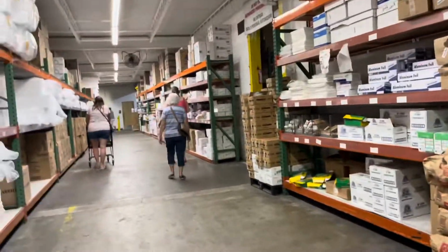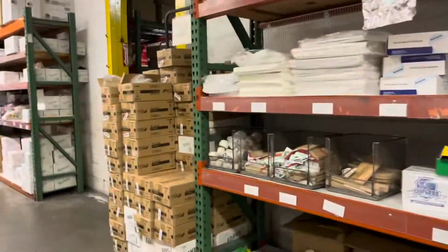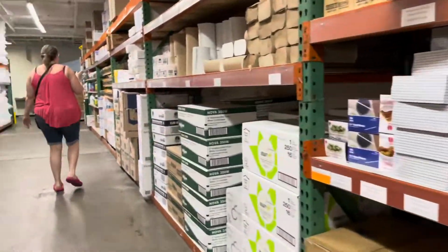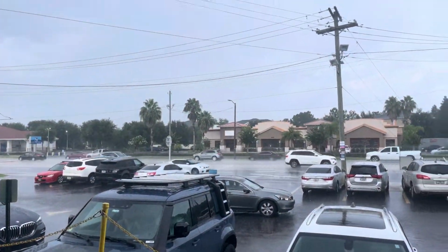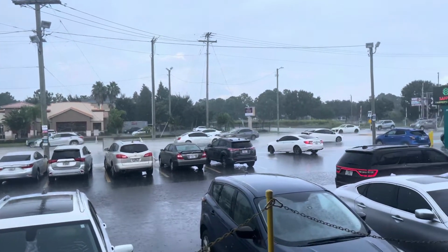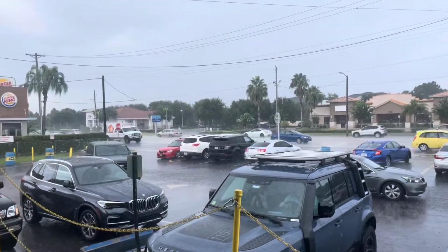Wow, it was cold back there. Yes. And so here they have, if you have a restaurant, you could buy all your supplies. Coming down. We stayed in the store too long.